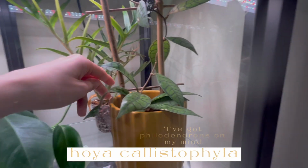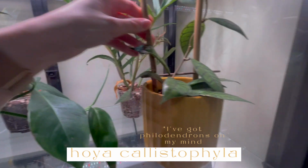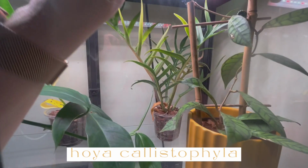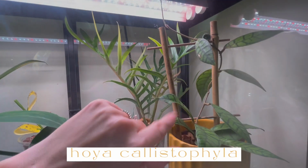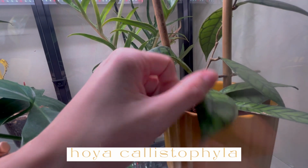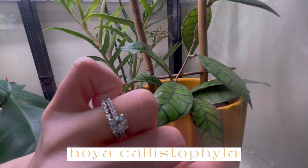And then I have a philodendron. I think this is a Calistophylla. That sounds right. So this is awesome. I love the leaves. Look at that. Okay, down below.